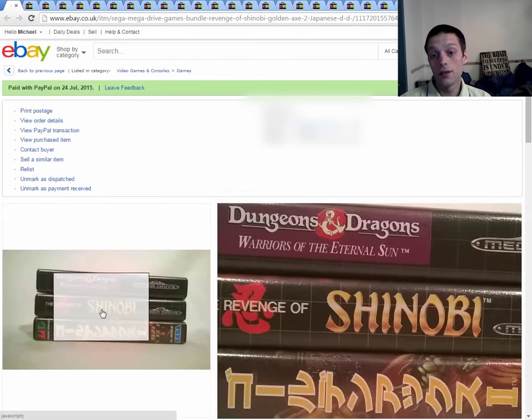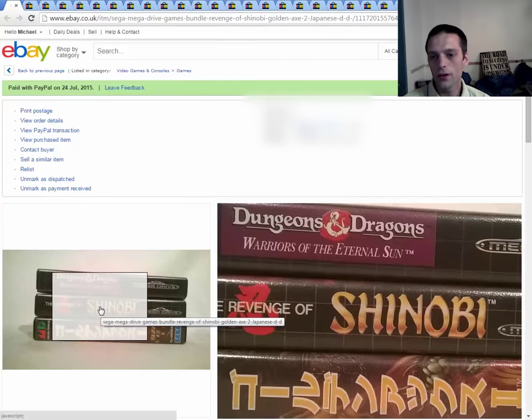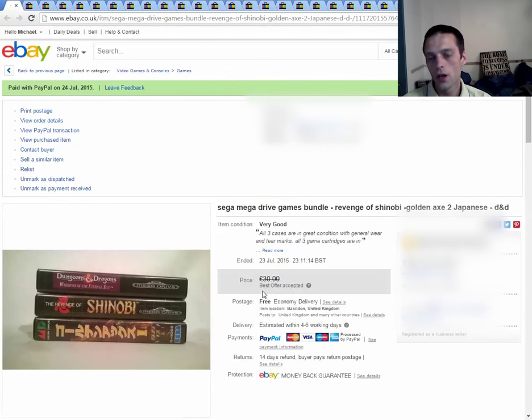Some more of the Sega games, they just keep coming and going. Dungeons and Dragons, The Revenge of Shinobi, and Golden Axe 2, the Japanese version. I took a best offer of 25 quid with free postage. I just wanted them gone, and they went. So, pure profit on that one.